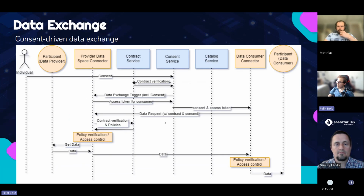And now for the more consent-driven data exchange. So it's essentially the same. Now we're just adding two actors. We're adding the individual and we're adding the consent service in all of this.